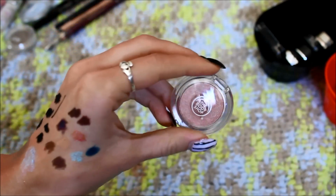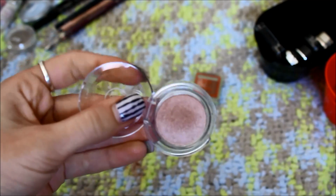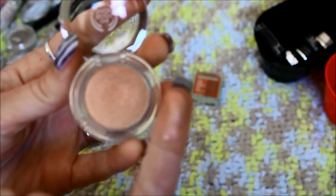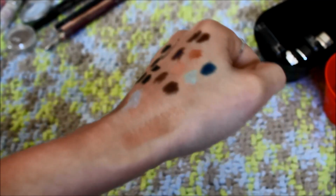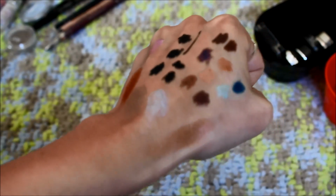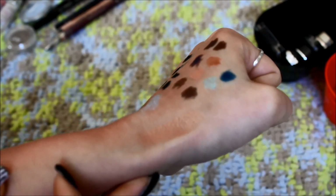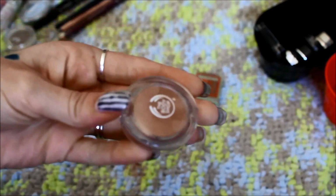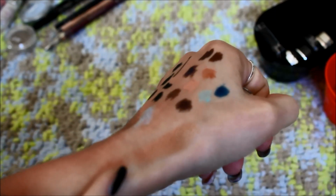This is a Body Shop single in the shade Melt My Heart 201. It just looks like a basic, like light gold shade. Oh, it's a lot smoother than I thought it would be, actually. Wow. Okay, although the shade is like pretty standard, I'm actually gonna keep that because I didn't really give this much of a chance because it was the Body Shop, but that is actually really beautiful.